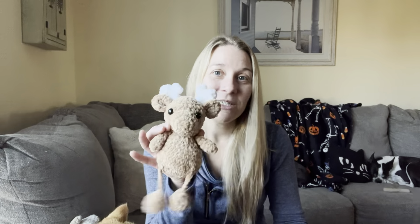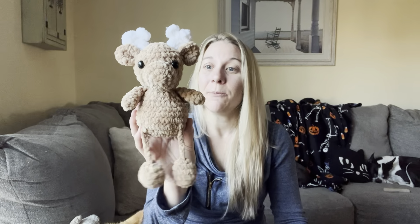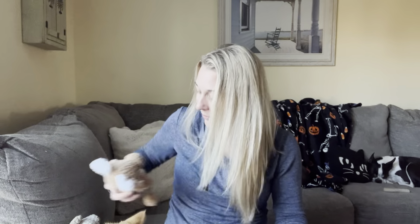I'm running out of my brown parfait chunky, so I am waiting for more to come, although they did not have any more of the teddy bear color, unfortunately, and they no longer have the limited edition almond butter. So this is the almond butter, so I can't use this one anymore because they no longer sell this color, unfortunately, and I'm all out. So I'm only going to have one of these, a little dangly mousse with the almond butter color.